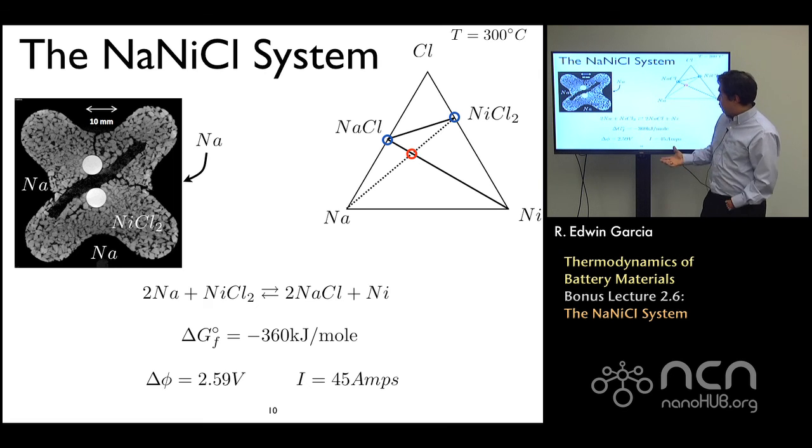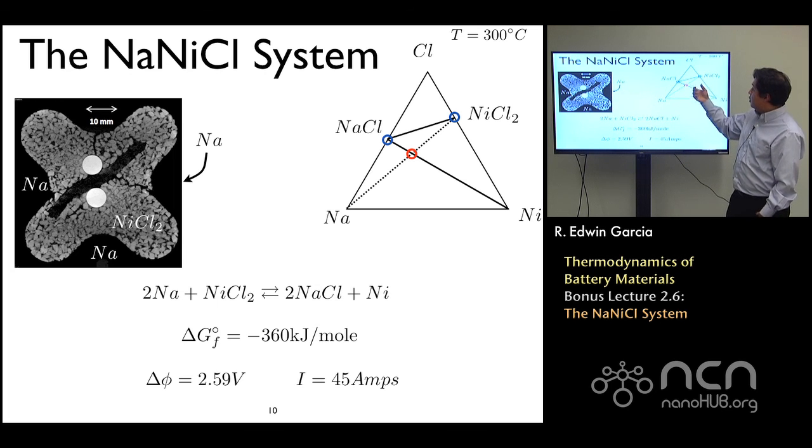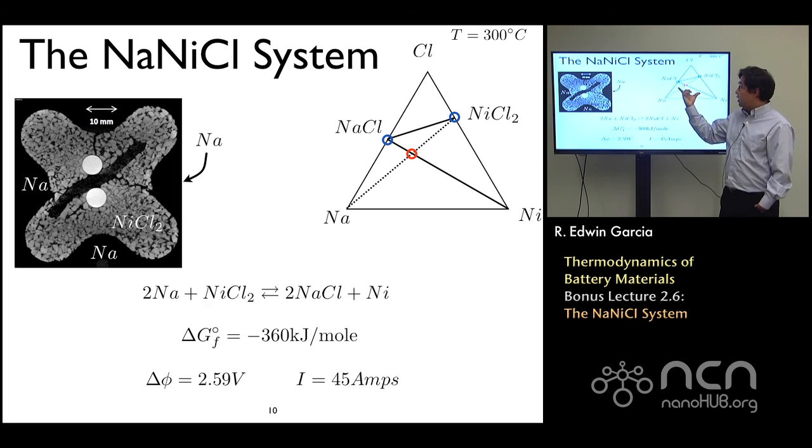And I think it's a very neat example of how we can bring thermodynamic concepts to explain the voltage of the cell, and how understanding where we are in this phase diagram, we can effectively specify the range of composition and performance of the cell.